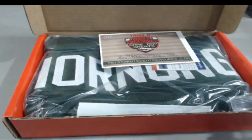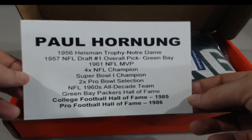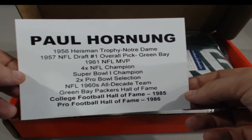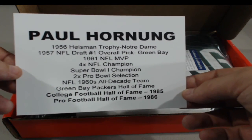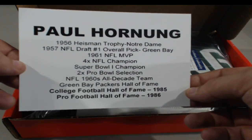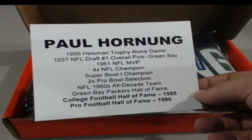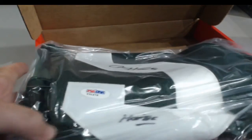And we got a Heisman Trophy winner and a great, great old school Packer, Paul Hornung. 56 Heisman Trophy winner, 61 NFL MVP, four-time champion, first Super Bowl champ, 60s All-Decade Team, Packers Hall of Fame, College Football Hall of Fame, Pro Football Hall of Fame. P Michael, nice Paul Hornung autograph. Hall of Fame 86 inscribed.